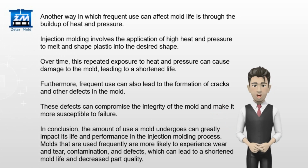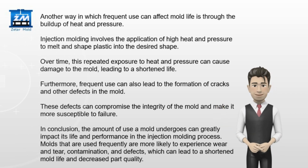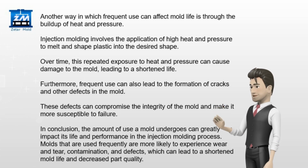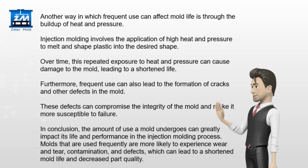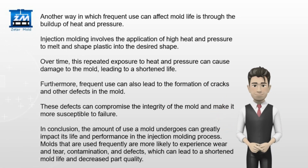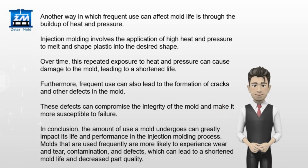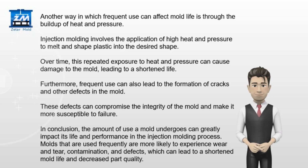Furthermore, frequent use can also lead to the formation of cracks and other defects in the mold. These defects can compromise the integrity of the mold and make it more susceptible to failure. In conclusion, the amount of use a mold undergoes can greatly impact its life and performance in the injection molding process. Molds that are used frequently are more likely to experience wear and tear, contamination, and defects, which can lead to a shortened mold life.